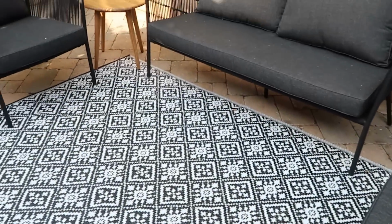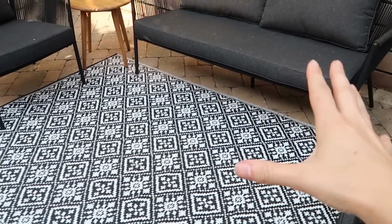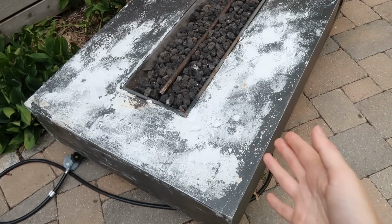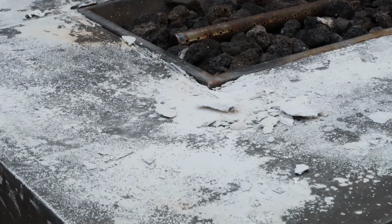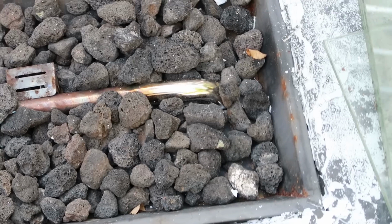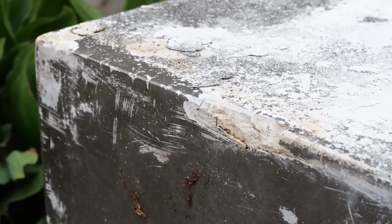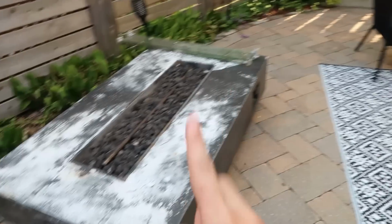Okay, so the plan was to have a big fire table right here in the middle, and my sister already has one, but this is the state of it right now. I don't know what happened here, if water got in, but it is in really bad condition, and I'm not willing to part with it. So we're gonna bring this back to life, hopefully try and fill in all these edges with concrete, resurface it a bit, and then paint it black. It's going to be amazing if I can pull this off.